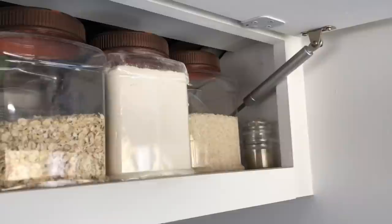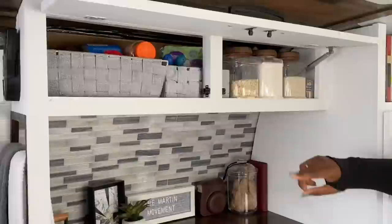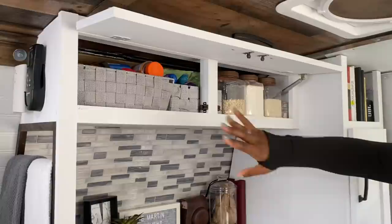All right, here we have our upper cabinet, and in it basically we mostly keep our dry food. So we have rice and pancake and waffle mix and oats. We have our salt and pepper here, just some miscellaneous type things in this basket. But we have our hygiene products over here, like our toothbrushes, and then in our last bucket we basically just have all of our vitamins.